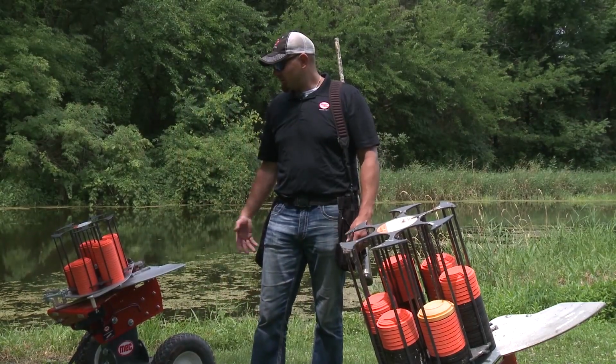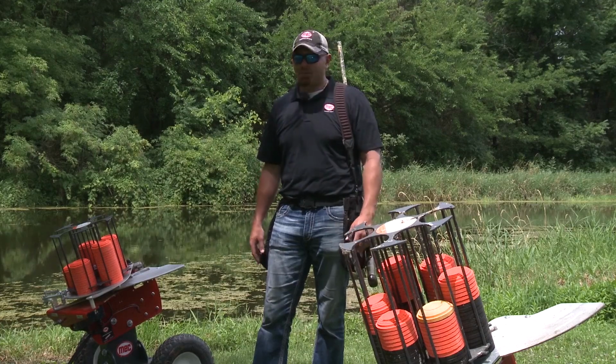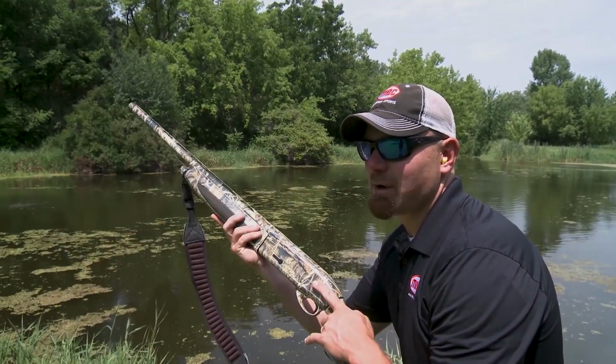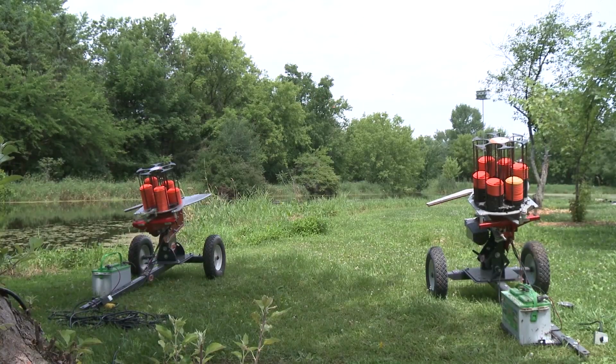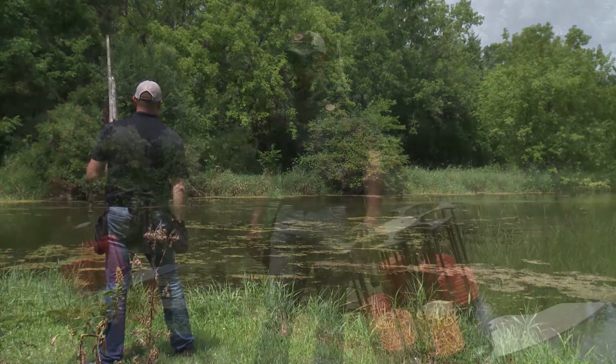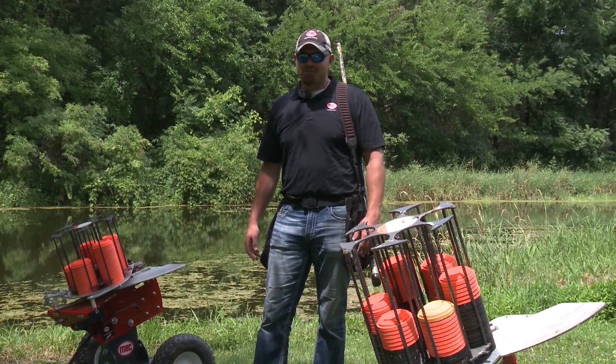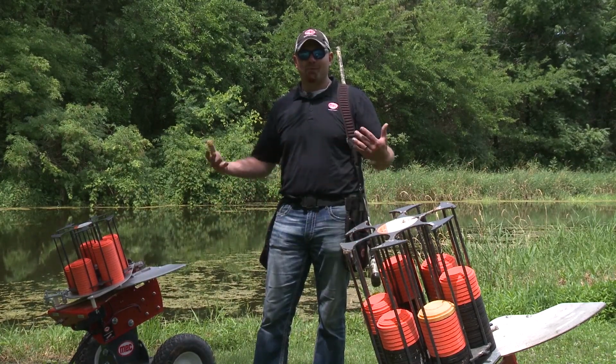After going through the features of the 100E, we're going to put it to the test, and more so me to the test. What we're going to do is simulate two targets or two birds coming into the spread, picking out one target and then moving to the secondary target. I get excited when a bunch of birds are coming in and working, and it's really hard just to pick that one when you've got multiple targets.